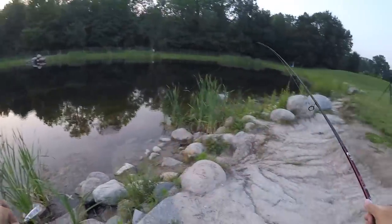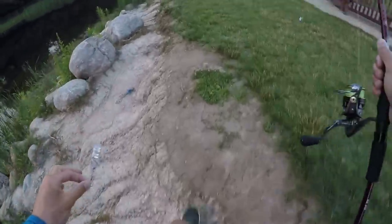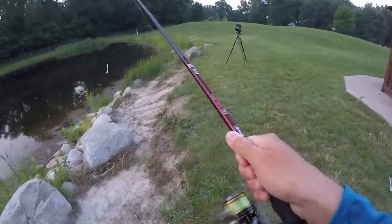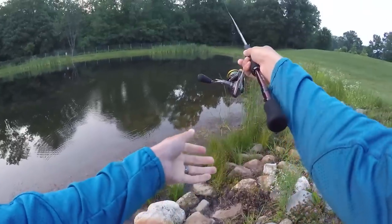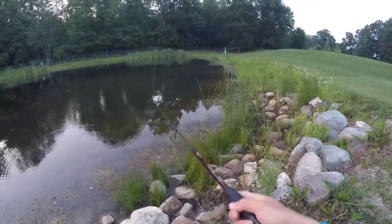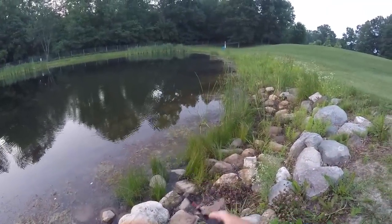Again, it is not a very big pond here. Does not have a huge population of fish, but the ones that I caught were nice fish. Now, as I take my first cast with the mini little topwater popper on my spinning rod, let's go over some of the more current conditions.